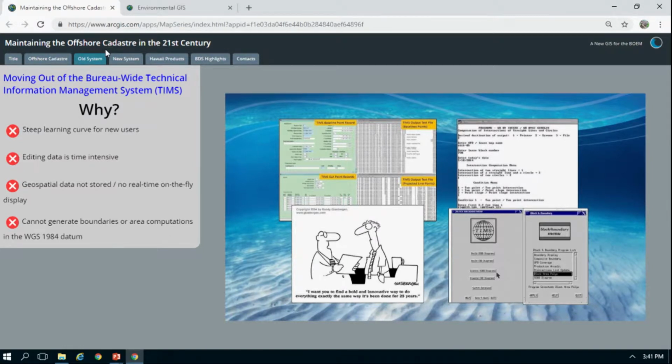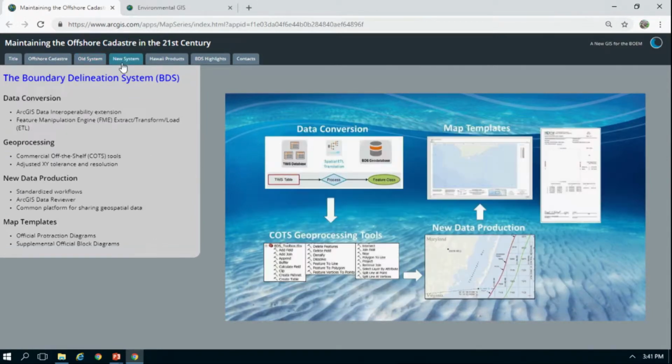So it was a whole system that I was certainly not a fan of when I came on board about 6 years ago to BOEM. And one last thing as well, it was a huge downfall of this system that we were unable to generate protractions or any boundaries or do any area computations in the WGS84 datum. So like I mentioned, we have a new system.